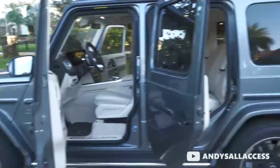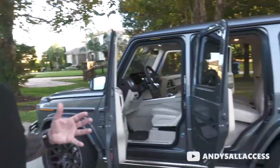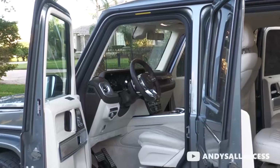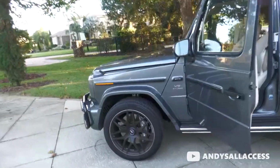Just look how beautiful this 2020 G-Wagon is. It's a G63, it's got plenty of power. The outside is beautiful. It's an acquired taste for some people because it's square and people are like, oh, it looks like a Jeep, it looks like a square. It's supposed to be square. It's supposed to be simple, yet very refined. And that's what this car is, a simple looking car, but very refined. Everything about the car is refined.